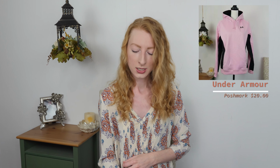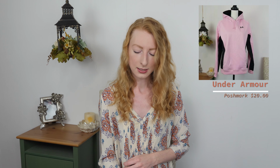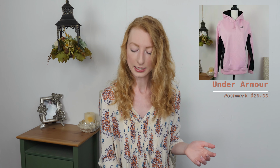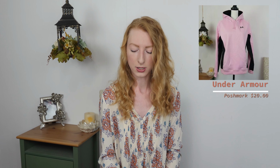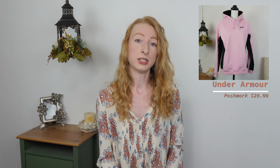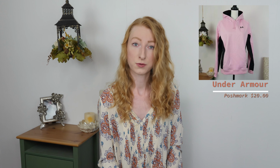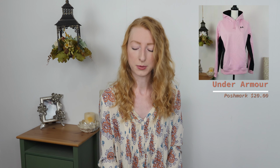The next item to sell was an Under Armour hoodie in a size medium, pink and black. It sold on Poshmark for $20, and after Poshmark fees, I made $16. It took 13 days to sell, which is great for an Under Armour hoodie. Sometimes those can sit for a really long time, so you have to be careful with picking them up. Definitely check to see if they're going for anything at that time.